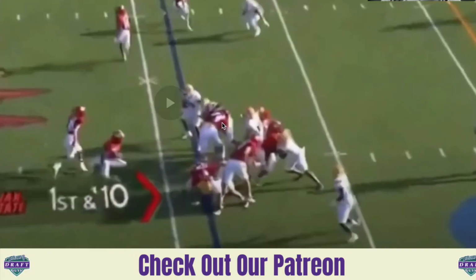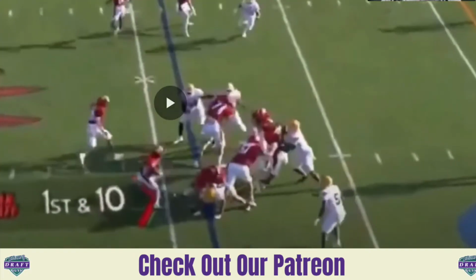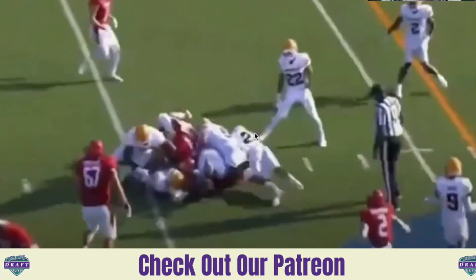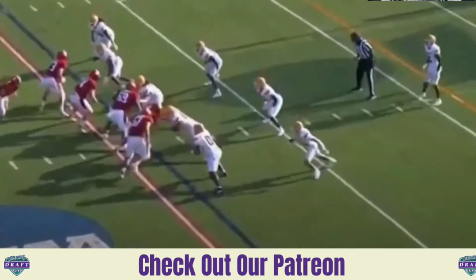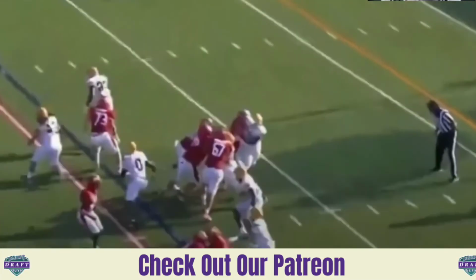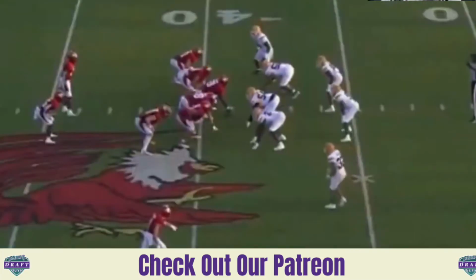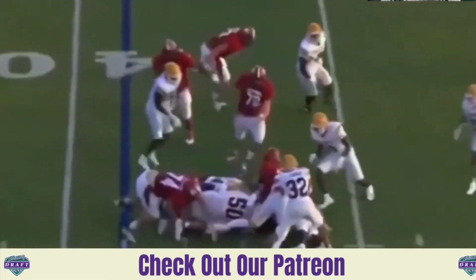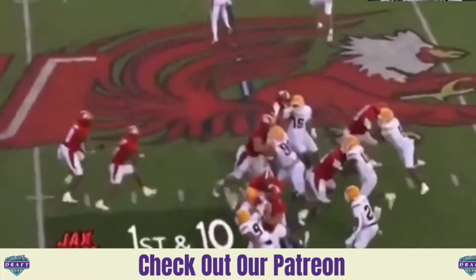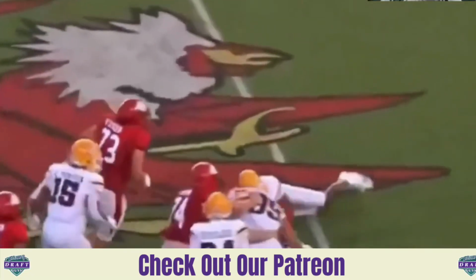Playing against smaller school competition always comes with its worries, but Webb is not a perfect prospect. He is slightly undersized for the guard position, standing at 6'3", 290 pounds. While I don't think it's a major problem, it isn't ideal in the slightest, and it does affect his play. More specifically, his lower body strength, which is not amazing.